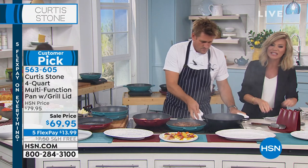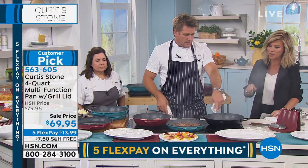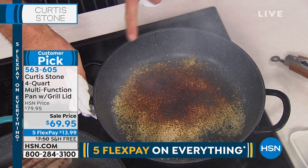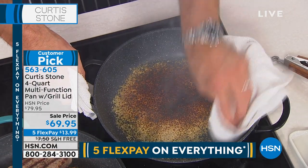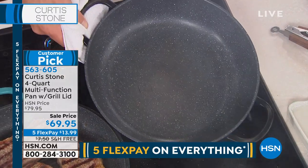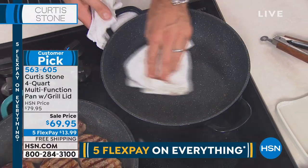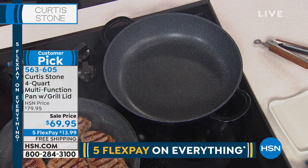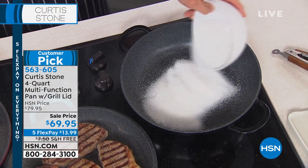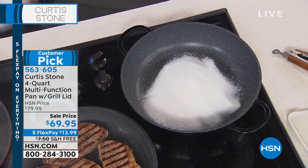But again, it's still that cast aluminum that we love. So you get that. Here's why we love it, though. The cast aluminum, yes, it heats up really fast, really even. But here's some Parmesan cheese that's burning, and I can just go ahead and wipe it out of the pan. Look at the towel. That towel's ruined. The towel's a disaster, but the pan itself is absolutely spotless. Even if I was to throw sugar in there, we'll melt it and we'll turn it into a beautiful caramel sauce.